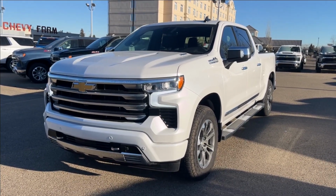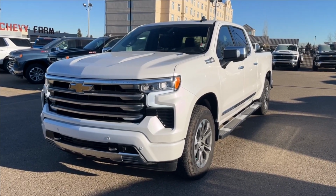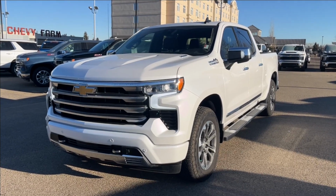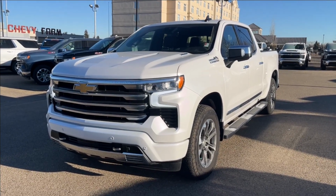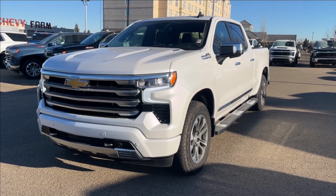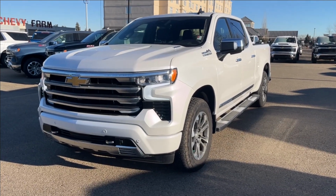Today we're going to be looking at this 2023 Chevrolet Silverado 1500 High Country. Comes equipped with a 3-liter turbo diesel Duramax engine paired with a 10-speed automatic transmission. Other amenities included such as Apple CarPlay and Android Auto, adaptive cruise, heads-up display, auto-locking rear differential, heated and ventilated leather seats, and so much more. Come check it out.